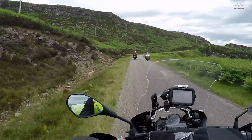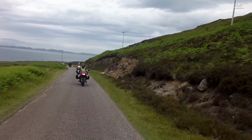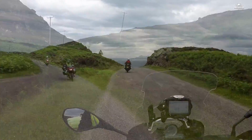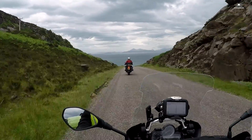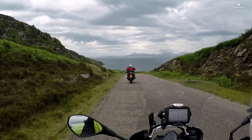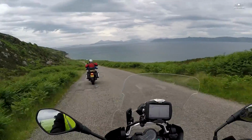Now there are a lot of motorcycles on the street. Oh, the co-driver was tired, so we let them overtake.